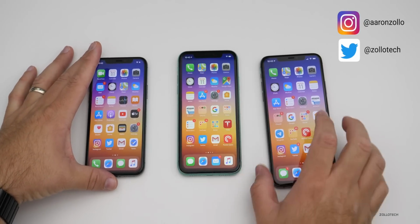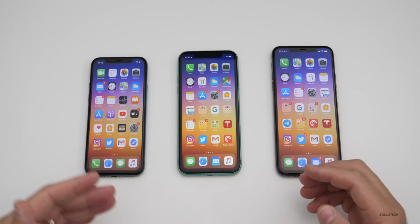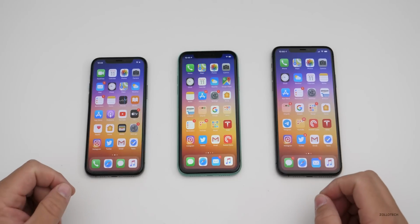So quite a few people have been asking this because they don't necessarily have access to an electronics store or an Apple store that has all of them in stock, or maybe they don't have an older phone to compare it with. So I wanted to hopefully help you figure out which one is the right size for you.